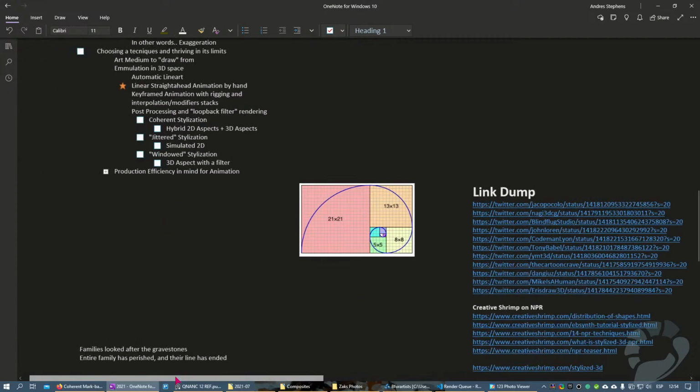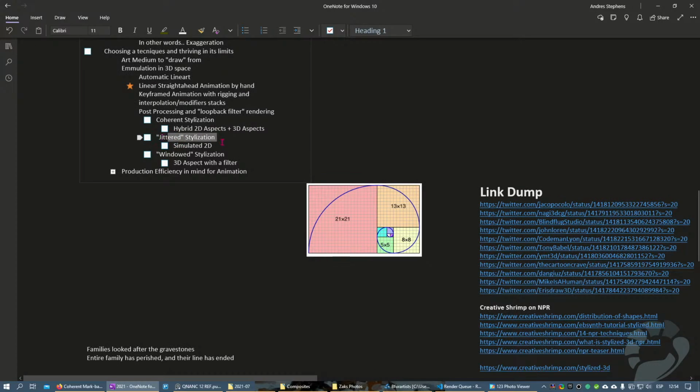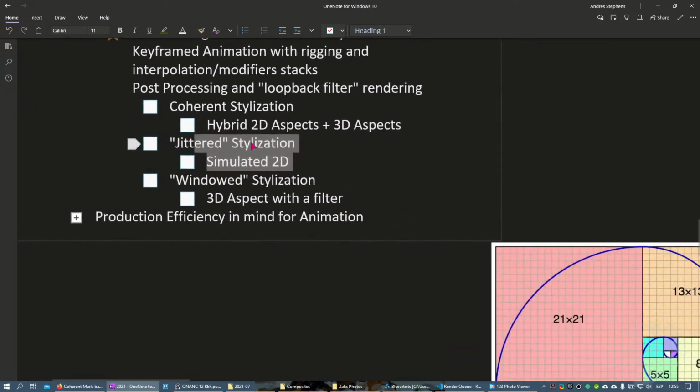But you've got to keep those things in mind. And when it comes to jittered stylization, it's kind of like you're using a grease pencil that is drawn over a rig, and you rig the grease pencil, but in order to make it feel like it's 2D over the frames, you pretend it's drawn by hand over the sequence of time. That's jittered stylization. Basically, it's within the line art that you're using.